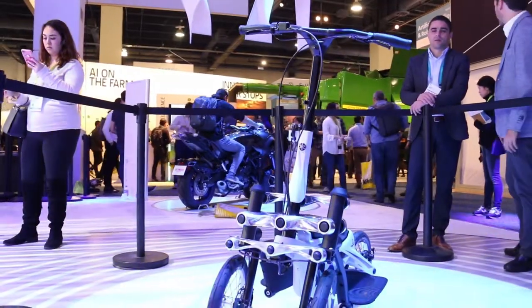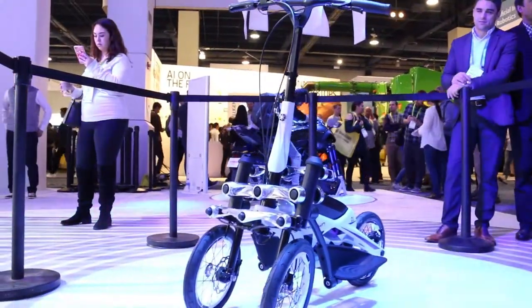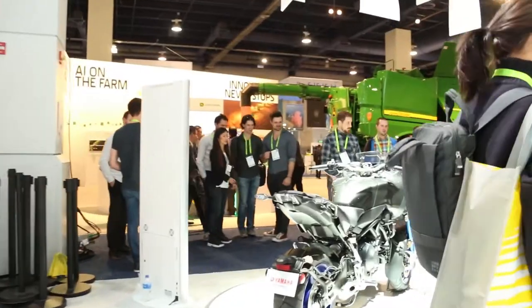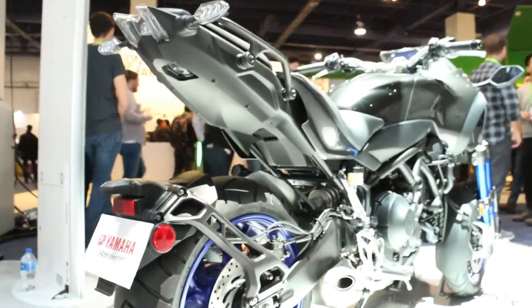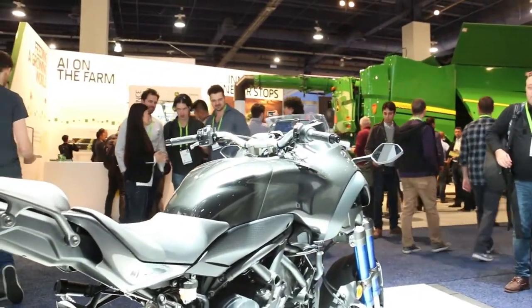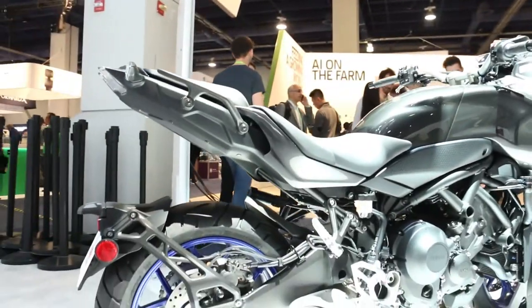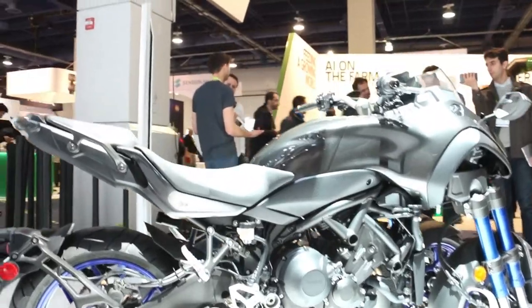We're going to start with this project here. It is a prototype model called the Tritown. The technology that's in the Tritown is also in the Yamaha Niken, and this is a production motorcycle. You can buy it right now. It features an 847cc three-cylinder four-stroke engine, but it also has the leaning multi-wheel technology, which is in that Tritown scooter. This is a piano that senses if you're a good musician, believe it or not.